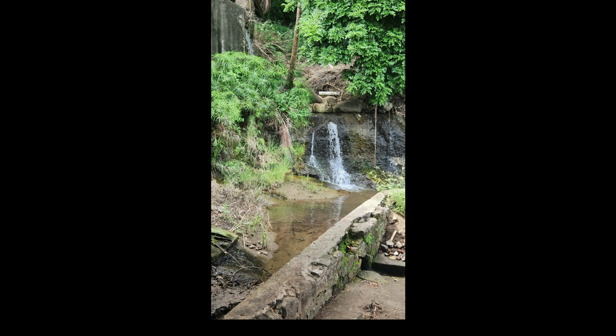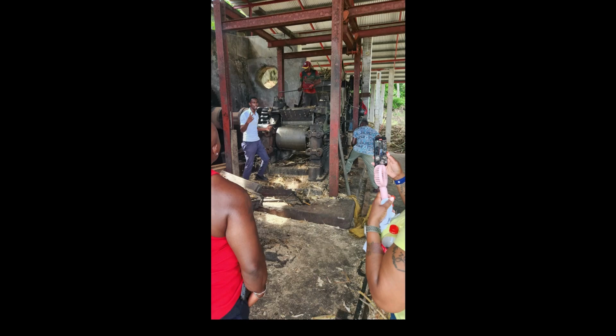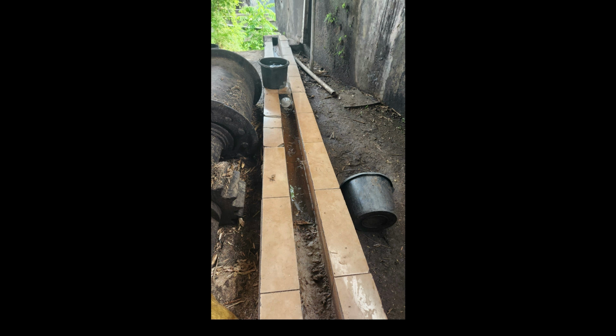Here is the overflow to slow the wheel from turning. The wheel also turns the conveyor that moves the cane to the crusher where the juice is extracted. The juice, once extracted, is sent down this channel into another building with storage tanks.